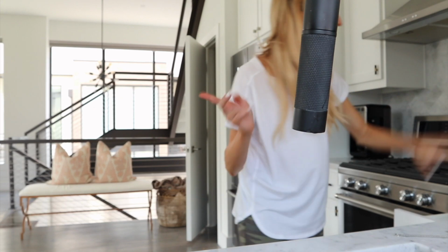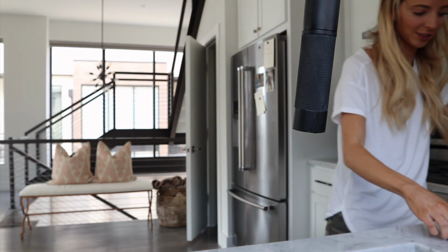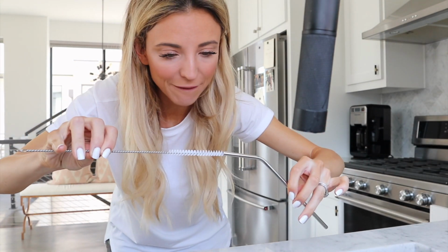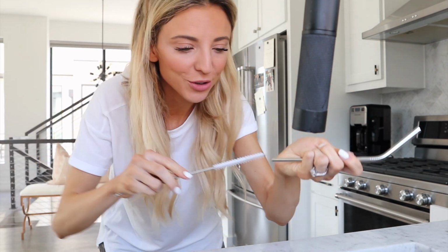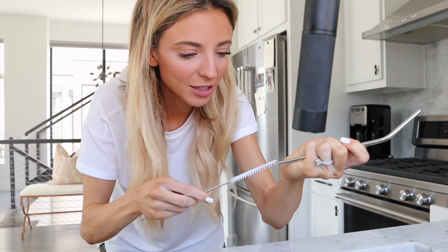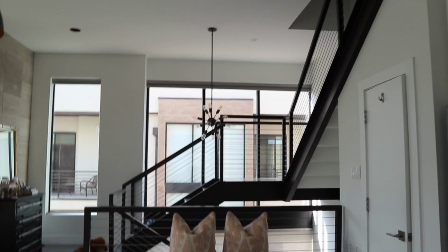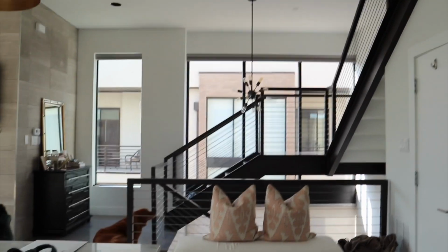So I'm doing the dishes this morning and had to show you. Straw cleaner. How cool is that? The best invention ever. So now, this is how we clean our straws rather than using plastic straws. Interesting, right? Who's coming down the stairs?